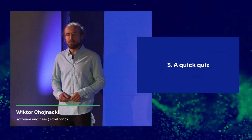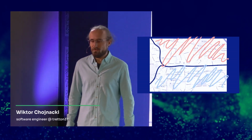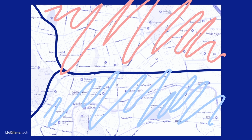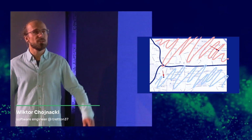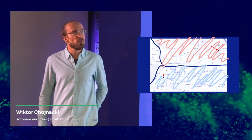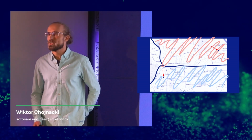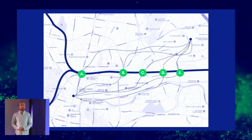Okay, so again, before a solution, a quick quiz for you to take. We can divide the city of Ljubljana, at least the center of it, into two parts. The northern part, which is to the north of the railway tracks, and the one to the south of the railway tracks. It happens to be that the place we want to get from is on the northern part, and the place we want to get to is on the southern part. So no matter which shortest way you would take, you have to cross the railway tracks somewhere. And you do this by one of those underpasses under the railway.